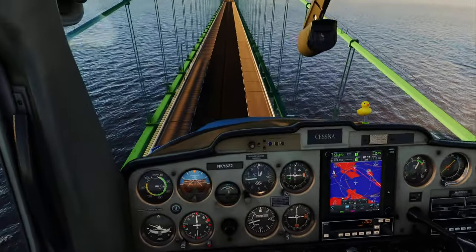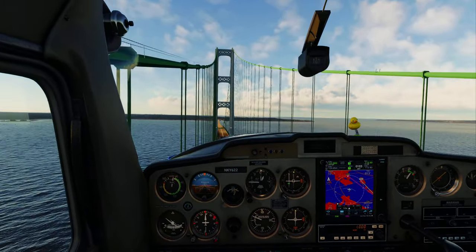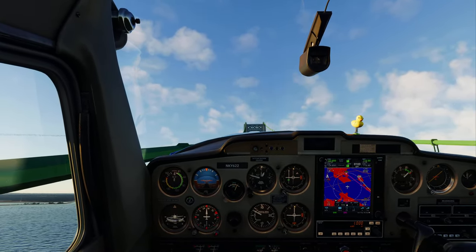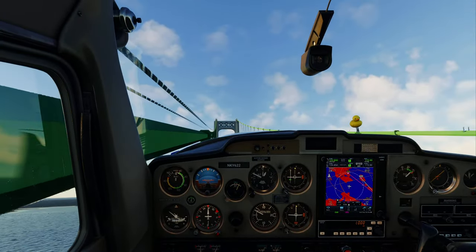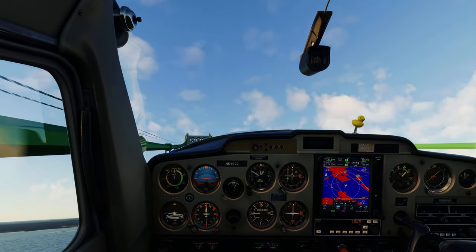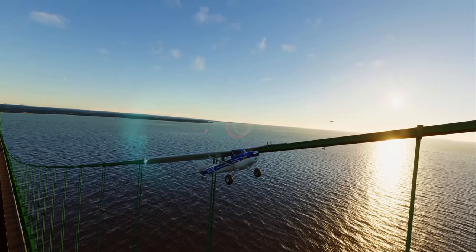Oh, is this wide enough? It is not wide enough. What? Oh, no way. What is happening? What are you doing? I'm driving up the bridge. Oh, my gosh. Here you go, guys. Oh, I'm falling through. You're a car now? You're a car, okay. Oh, that's hilarious. Oh, shoot.